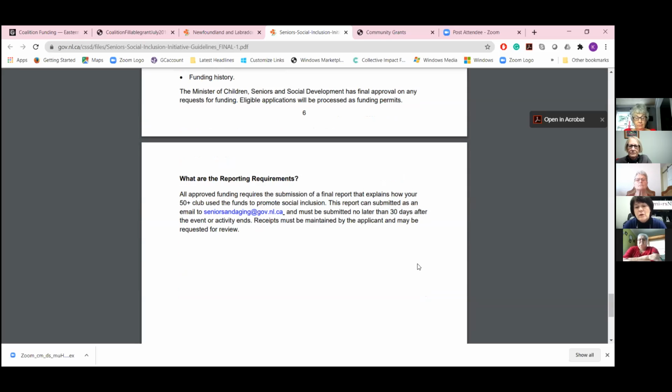And they also talk about your reporting requirements. So of course, you get the money, you do your thing, then you've got to report back. And here you have to send it in no later than 30 days after your event or all of your activities have concluded, as per your funding application. Okay, so that's really, really important. And of course, if you have any issues, they'll probably send you a reporting template after you've been approved. And they'll offer, if you need help filling in the final report form, please contact us, and they'll work you through it. Okay?